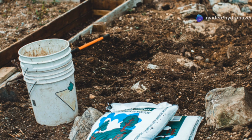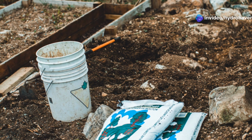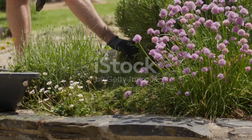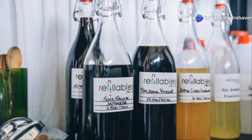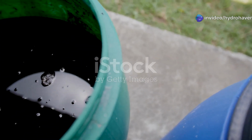You might think you will remember what is in each bucket, but after a few weeks, one brown earthy mixture can look very much like another. Good labeling prevents confusion and ensures you give the right food to the right plant. When it comes to your liquid fertilizers, like compost tea or banana peel tea, storage is a bit different. These are living brews and are best used fresh for maximum benefit.